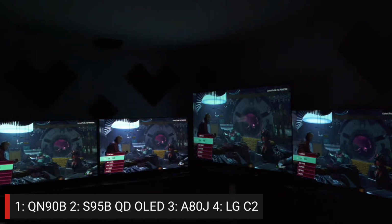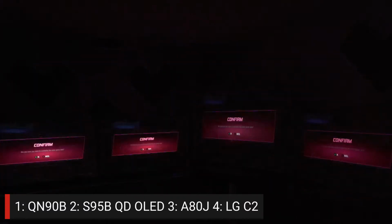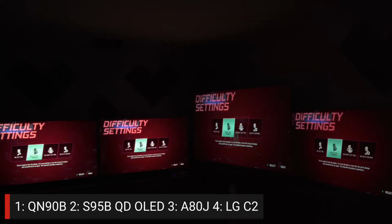Here's a good question from Chris Toston. He said, have both the A90J and C2, thinking about getting the S95B tomorrow, should I reconsider? What are your priorities? I'm a gamer, by the way. It depends. If you're somebody who doesn't care about accuracy, absolutely. It seems to be the only thing holding people back from the S95B is the accuracy. So if you don't care about accuracy, get the S95B. It's not close.